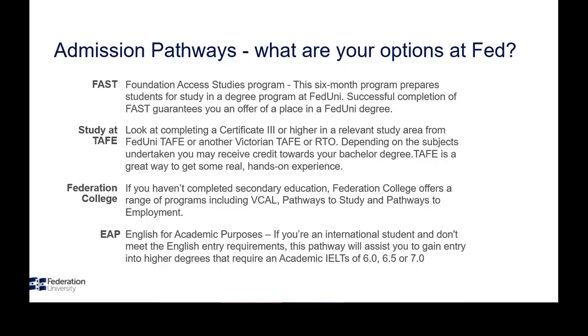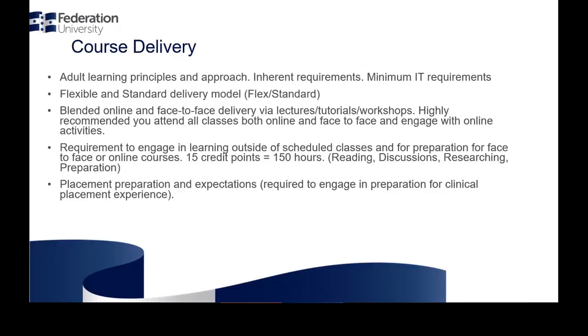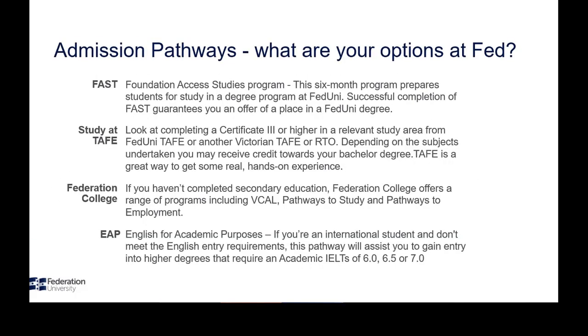But TAFE is also a great way to get some of that vocational experience. And Fed College also, if you haven't completed secondary education, you can sometimes do particular pathways to study there in our Federation College. And we have an EAP program, English for Academic Purposes. For an international student, this can often help you get up to the required IELTS level or English language level to get into the program.